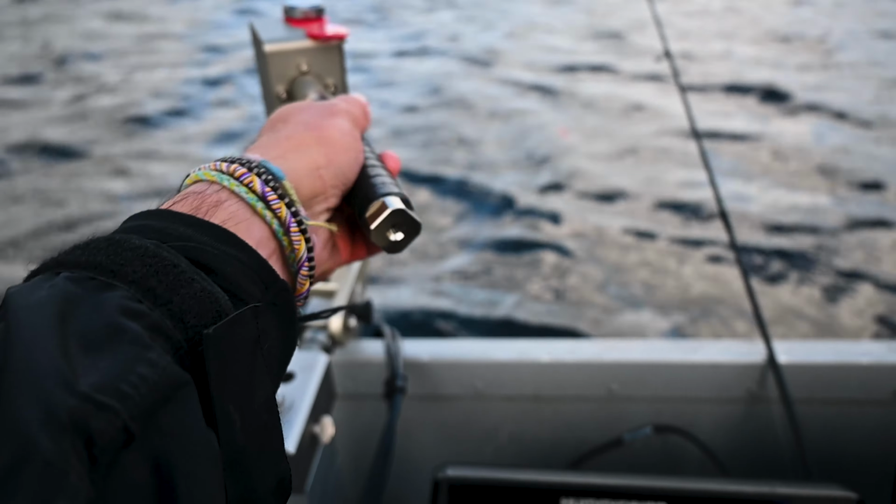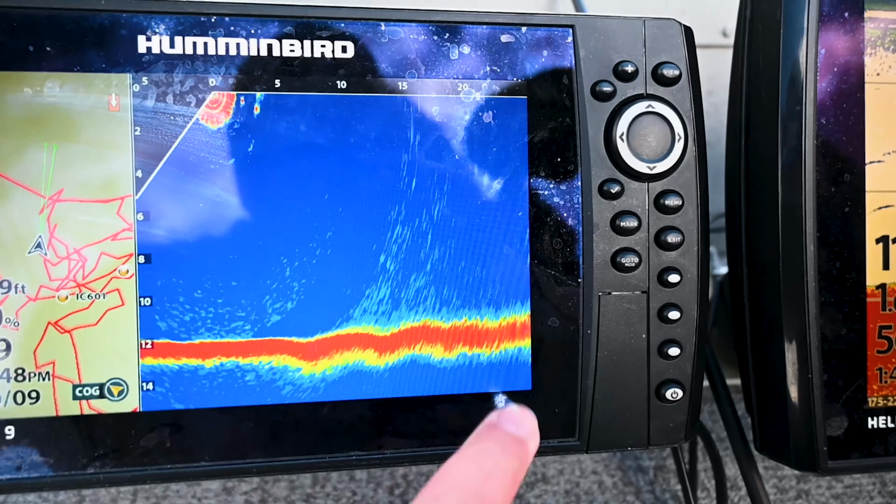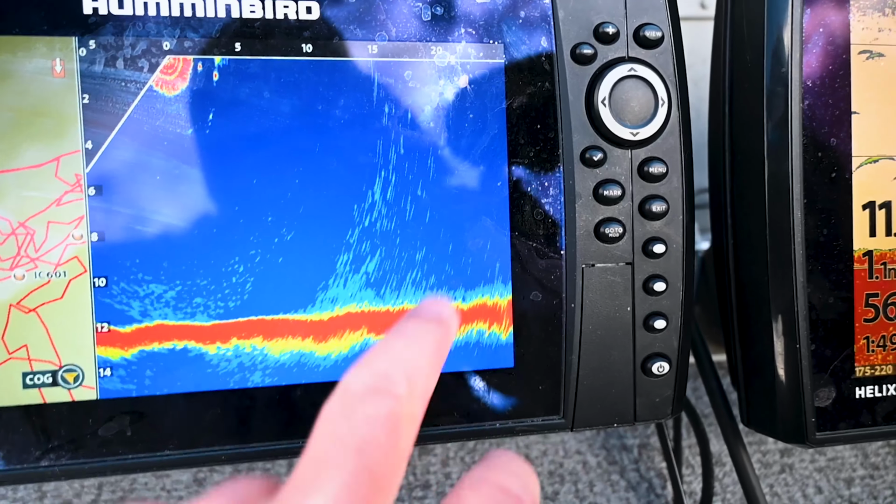Just turning the handle here. Right there. Just off the screen, we back up a little bit. Often we'll find the fish tucked in right here.